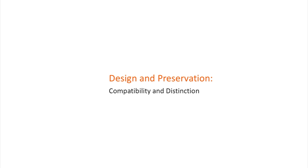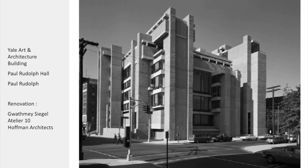Preservation's a design discipline, and I think one of the places where that comes out is looking at the interventions and additions that have happened with a lot of modern buildings, and talking both about their successes and their difficulties. I won't call this a failure. This is the Yale Art and Architecture Building by Paul Rudolph, Hall, as it's called now. The renovation by Gwathmey Siegel and Associates. The photo on the left is that's the building as it was built and opened in the mid-1960s.